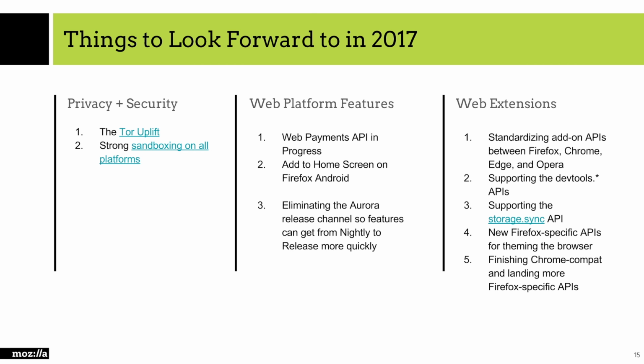Additionally, for PWAs, we now have add to home screen on Firefox Android. What this means is if you are on a site that has an app manifest and a service worker, the user can request to have that added to the home screen. We haven't implemented all the heuristics for prompting, but users who know what they want can go add PWAs to the home screen on Firefox Android.